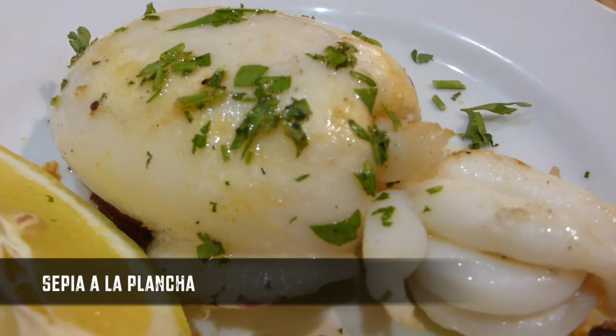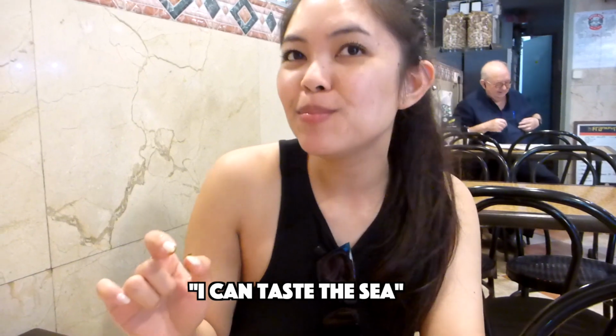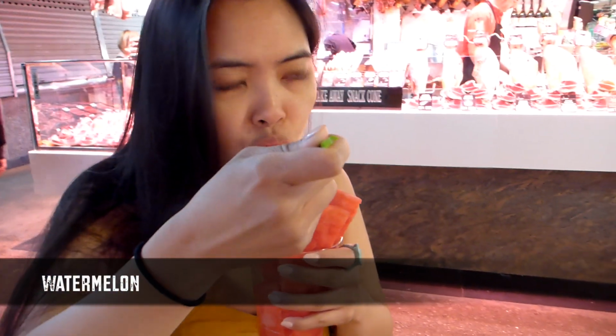Yummy, like cheesy, creamy. Why don't we go with it again? Sweet and salty, right? Amazing. Barcelona is also known for its fresh seafood. Just look at the size of those prawns. I can taste the sea. Even more, they have a lot of fresh fruit.